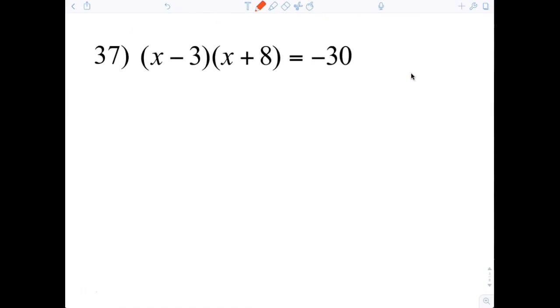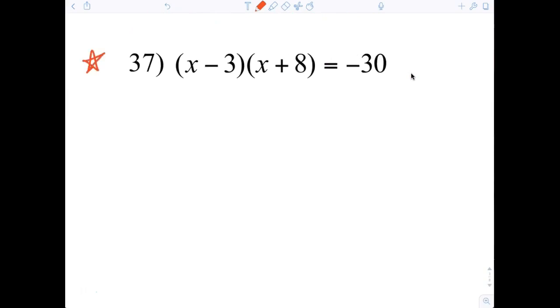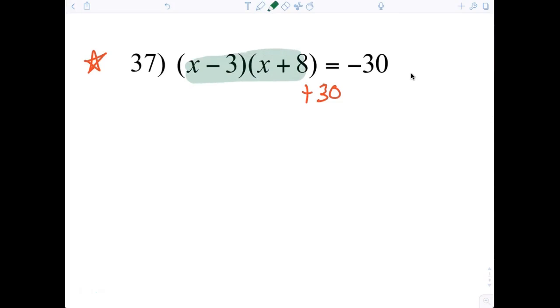Now we have lots of problems on 37, so everybody put a star by 37. First of all, is it set equal to 0? No. If I just put plus 30 over here, is that really going to help? No, because I have this in the way. So you have to multiply that part out first.